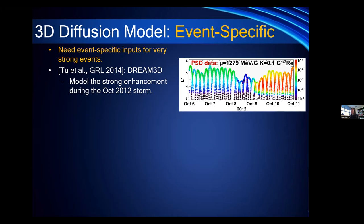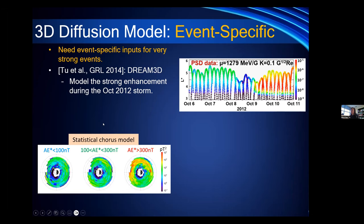We try to use our 3D diffusion model again to simulate this acceleration. That's the goal, we do an event study here. So, for the wave input, we start from this empirical wave model. That's the one we used in the long-term simulation. Okay, this is for the chorus wave at different AE levels. Again, AE is the geomagnetic activity level.